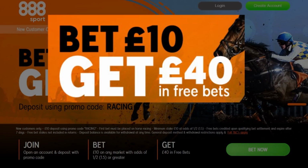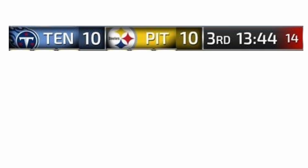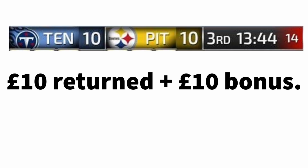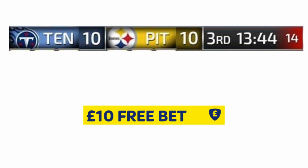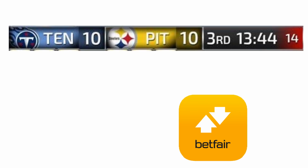Here's an example of it in action. Let's say a bookmaker is giving away £10 or $10 if you bet on football. Now if the odds are right, it would be possible to bet on Team A to win and bet against, or lay, Team B with a betting exchange. This would mean your original £10 is returned and you get your £10 bonus from the first bookmaker. You then repeat the matching process with your free bet amount, so one bet at the bookmaker and an equivalent but opposite lay bet at the betting exchange.